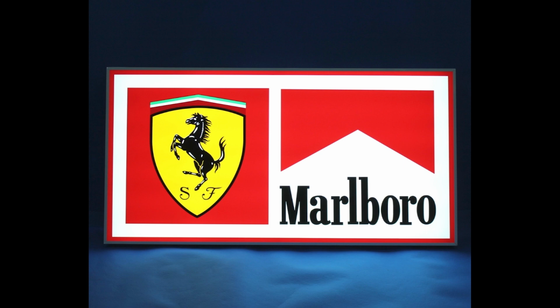An illuminated, single-sided Ferrari and Marlboro sign measuring 78 by 39 inches sold for $15,500. It's a sign. Well sold.